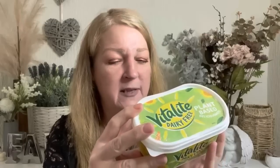So yeah, I got this Vitalite one because I really like that one. They do an Asda's own, but I prefer this. So got that one. Then I bought myself a load of baked beans. Now, last time I did one of these hauls, people were saying to me that I didn't have enough protein in. Right, I tend not to worry because there's protein in vegetables as well that people don't realise. But I thought I'm going to make an effort to eat more beans, and not just baked beans, but other beans to get a bit more protein in as well.